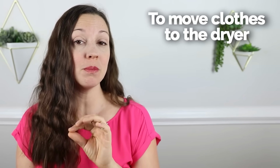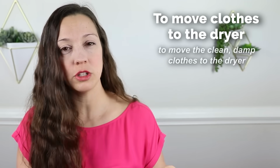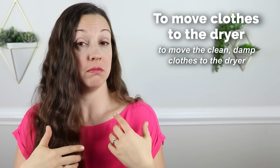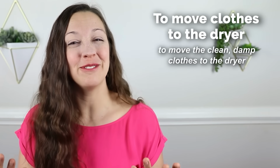Phrase number 5 that I use every day, and it might apply to your country or it might not, is to move clothes to the dryer. A lot of countries don't use a dryer. Instead, you hang up your clothes. But in the US, it is most common to have a dryer. So this is one of the tasks of doing laundry.